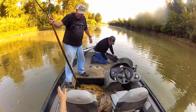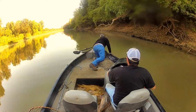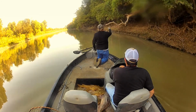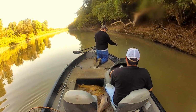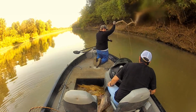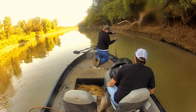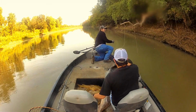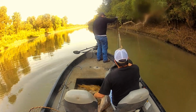Now we've got a little limb line just up the ditch here a little bit we're going to run. And ironically, after me mentioning about not having a gar on the line, we have a gar. A good sized gar. Well, this one's dead, but keep in mind you can eat these things.